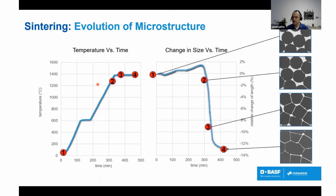So all this is saying is that it gets hotter until those want to fuse, they want to neck, they want to reduce their surface energy and become one big part, producing a full metal part. Now, this little gray box I put here, I affectionately call this the Valley of Death.